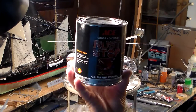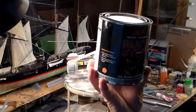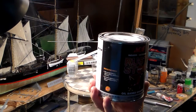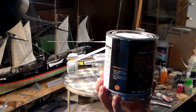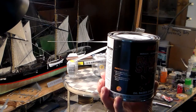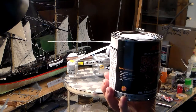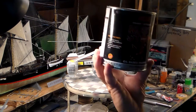Now here's the kicker, fellas. Get yourself a can of acetone. Mix it 50-50, half this and half acetone. The acetone kicks in like a fast dryer. That's why you notice on your Testors metallizer finishes, it has kind of an acetone smell. The odor is a lot different, and it also dries faster, because of the acetone. Or you could use turpentine. Turpentine's an excellent dryer too. And so this is my secret right here.